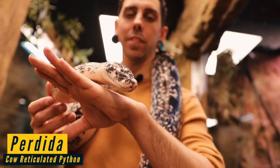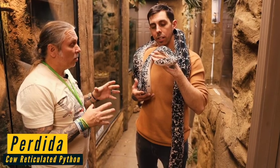So this is the largest species of snake on the planet. These guys can get up to 25 feet in length. She's only about 12 foot right now. She'll probably max out at about 17 or 18 foot because of the locality that these guys are from. But her cousins can literally get 25 foot and up to 300 pounds. It's wild. What's she weigh right now? She probably only weighs about 35 pounds, but she feels much heavier, doesn't she?